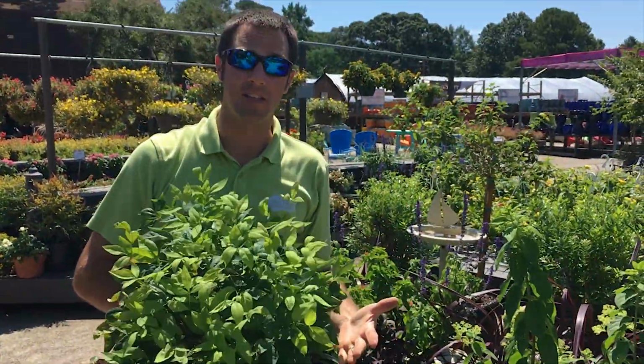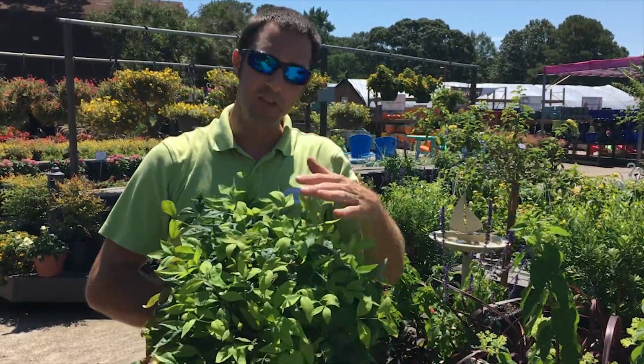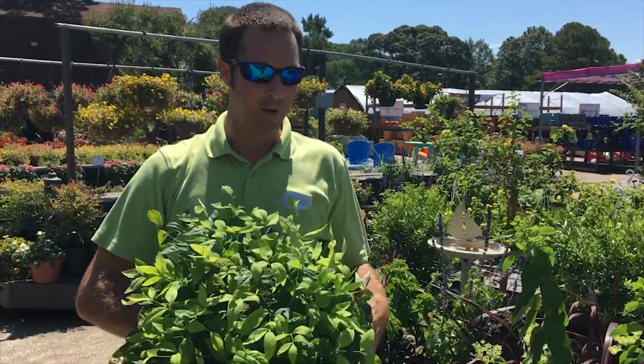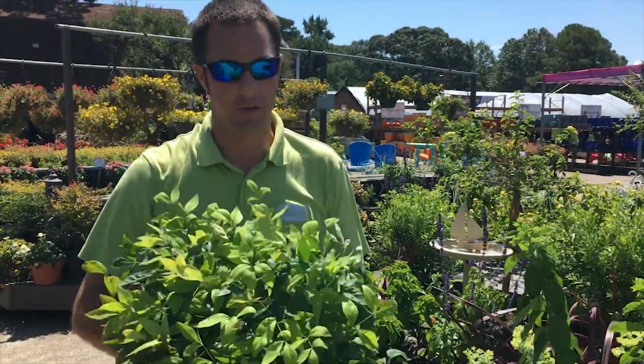There's lots of different types of Nandinas for this area, and lots of different sizes and shapes and textures. But this is one of my favorite, great mass plantings. Grow like 5 to 7 of them in a big group, and they really stand out in the landscape and add a lot of different texture and color, and very easy to grow.